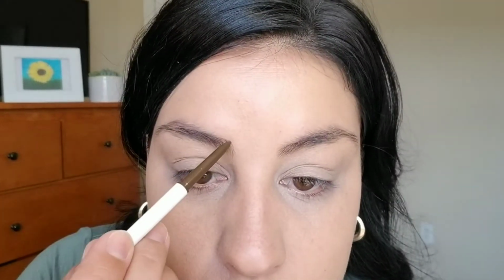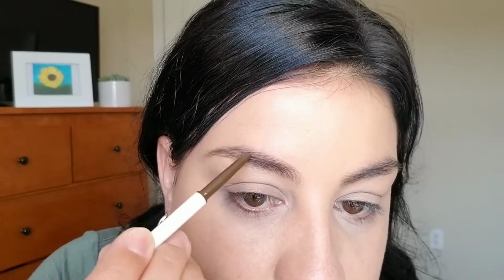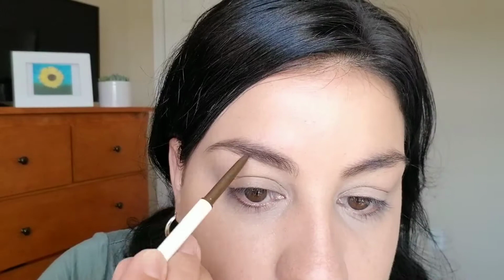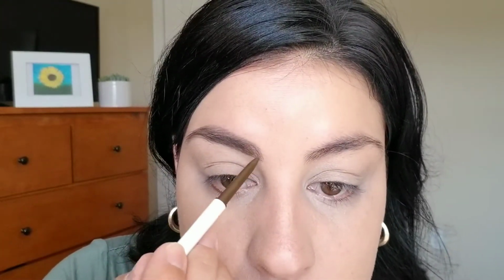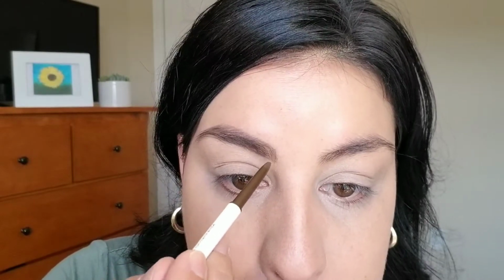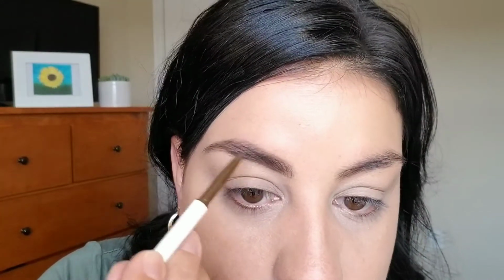I'm just gonna show you one of my brows because this video is already 25 minutes long, come on. So what I like to do is outline. So I go on the outsides of my brows and then I make sure to work more product into the tail. And then I underline my brows right here. I just make little strokes.